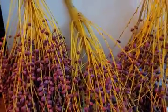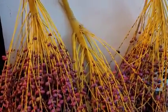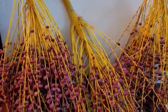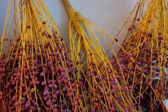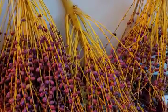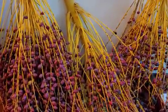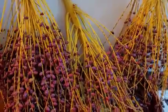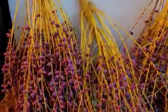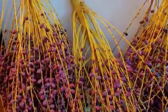These are the fruits of wild date palm, Phoenix sylvestris. The commonly cultivated date palm of North Africa, the Middle East, Israel, Jordan, Syria, Iran is Phoenix dactylifera. But the fruits which I am focusing on presently are the fruits derived from the forest date palm.